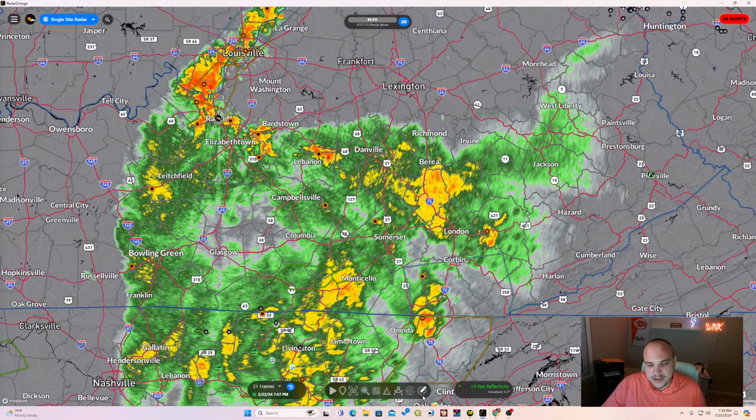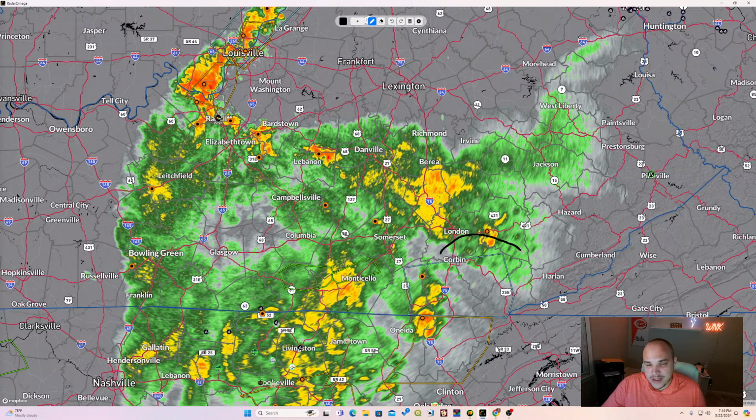Down here towards southeastern Kentucky remains the place where we see the better energy when we look at all the nerdy weather stuff. But that's kind of staying tame for the most part down there.